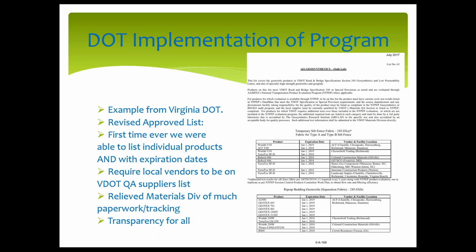So that helps us out, but it was also a big paperwork exercise because we would test it on a lot basis. So the local suppliers would tell us when they had a lot. We would go out, take a sample, bring it back, test it. If it passed, we would go out and tag their rolls. And a lot covered so many hundreds of thousands of square feet. Well, how did you know when a lot was used up? They had to keep track of that, and we had to get the paperwork on that. So as you can imagine, that was a lot of paperwork and tracking that we no longer have to do because the NTPEP program is supplying the traceability.